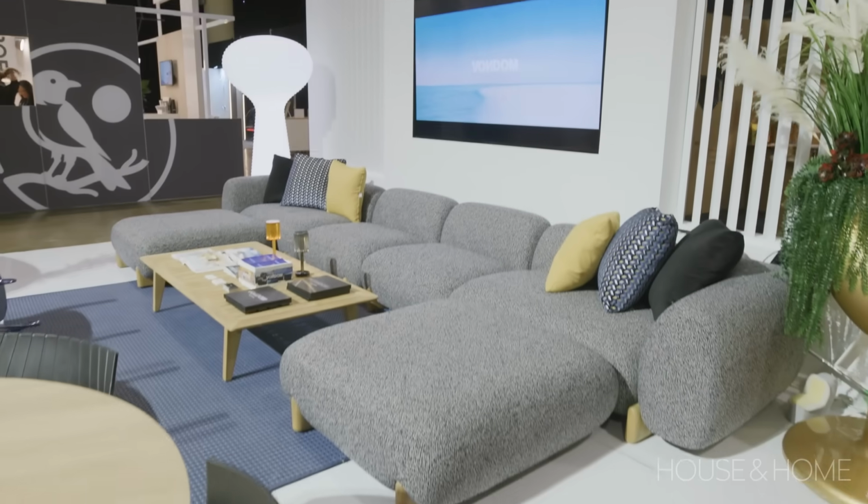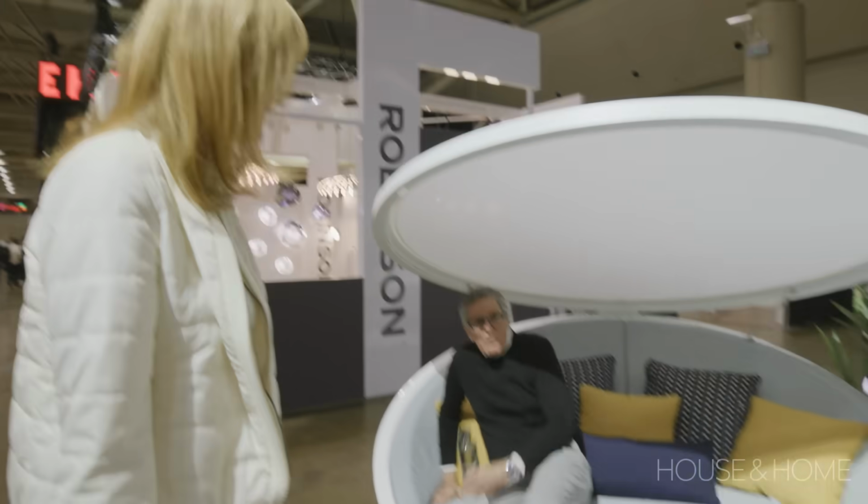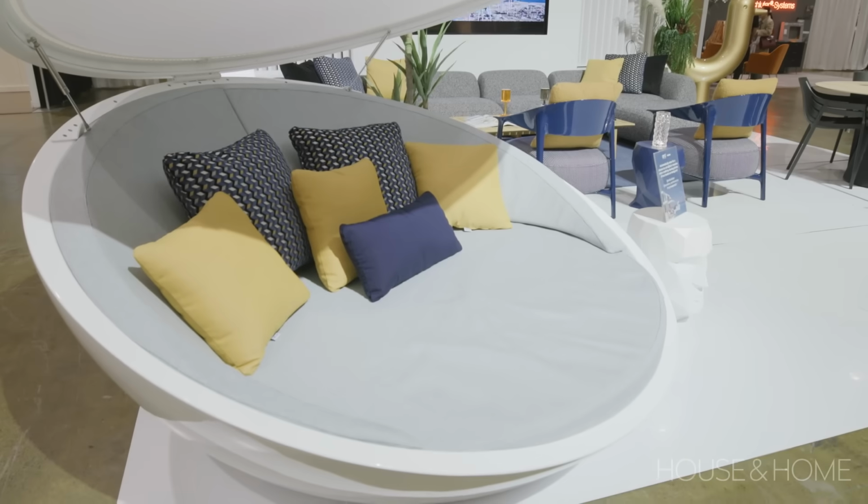Oh my God, I'm worried it's going to slam closed on me. Does it slam closed? My favorite spot is always horizontal. So it's actually quite comfortable. This is my favorite position.